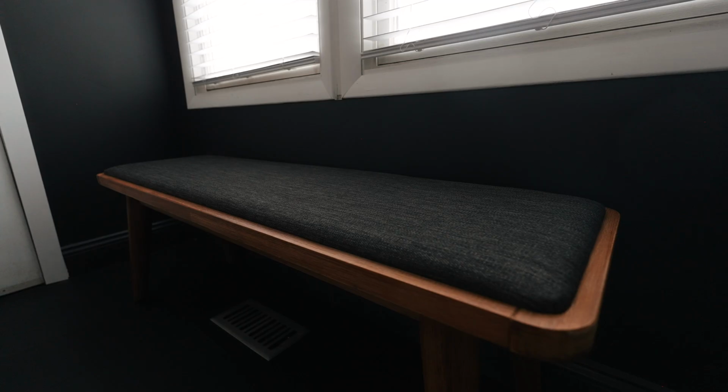Another impulse buy, kind of last minute decision that I'm actually really glad that I made is another piece from Castlery. This is the Seb bench. This bench fits perfectly right underneath this windowsill. So this room still somewhat serves as a mudroom. It is the first point of entry into the house.